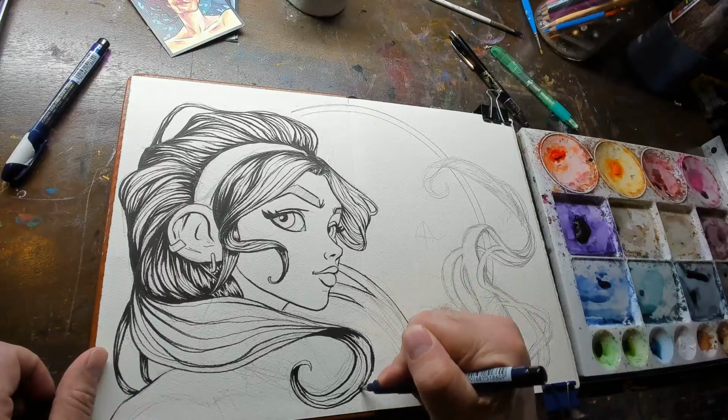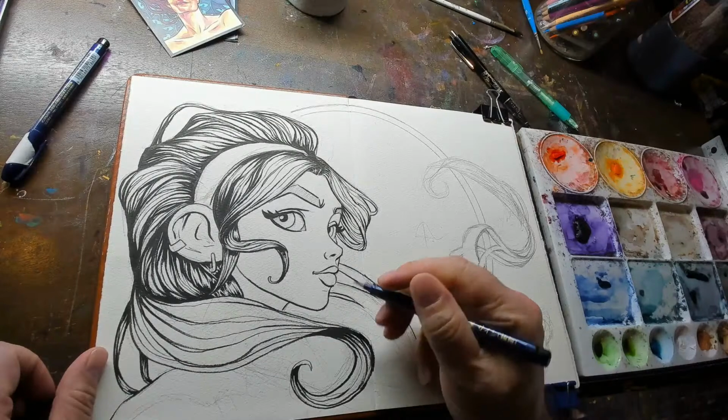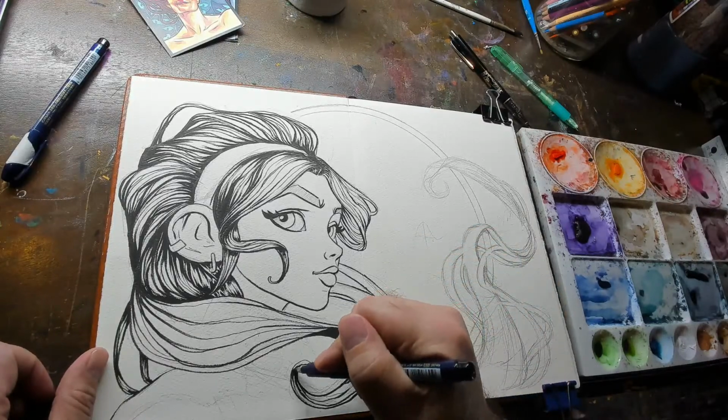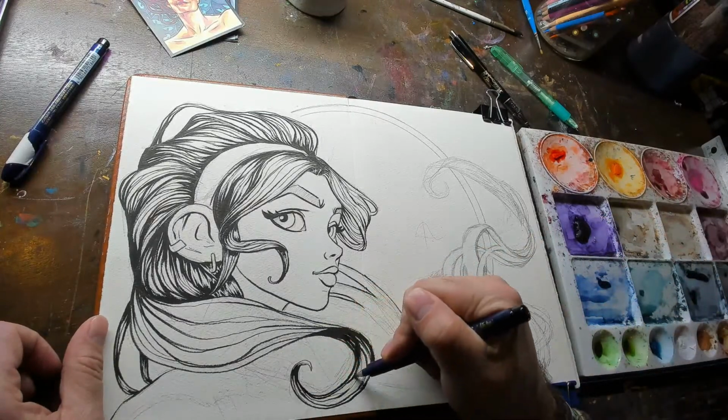But the thing is that it's really a matter of that. It's not a mandate that you need to draw every day for fun. It is only really if that's something that you want to do. And again, that's just my opinion too.